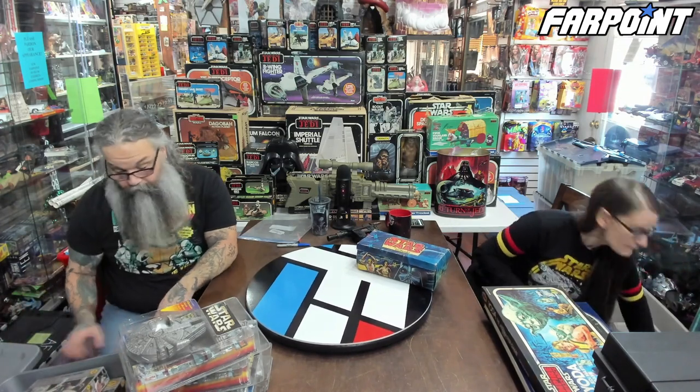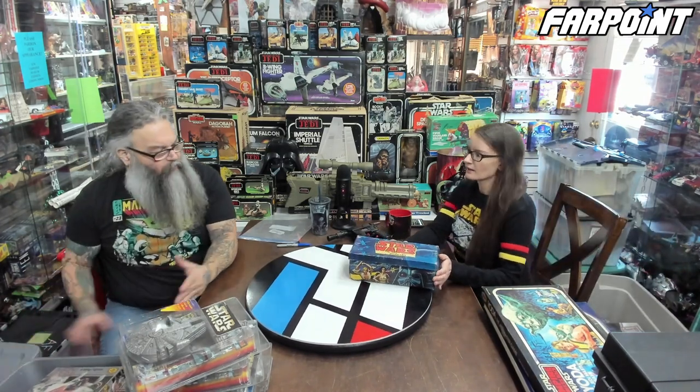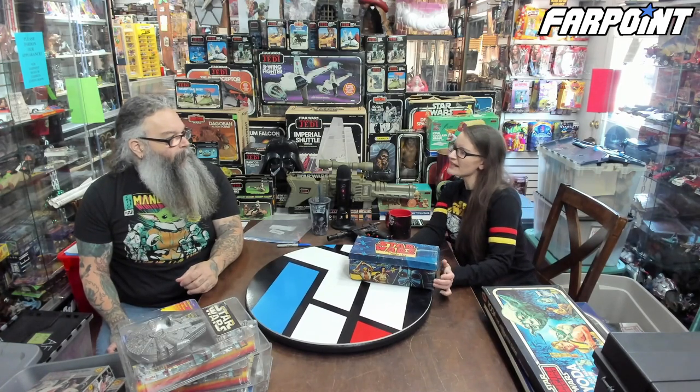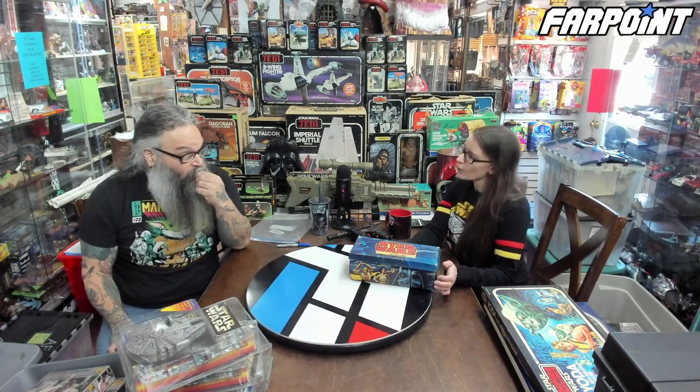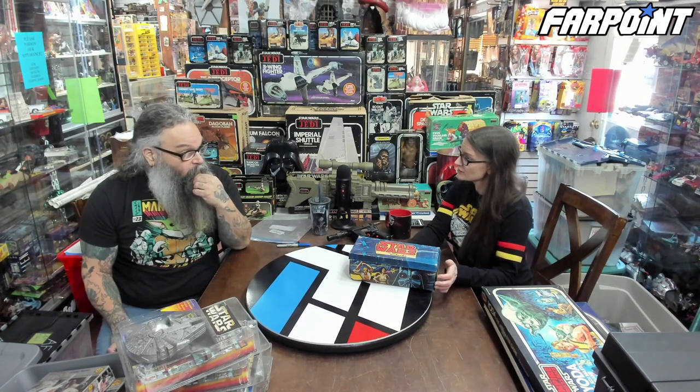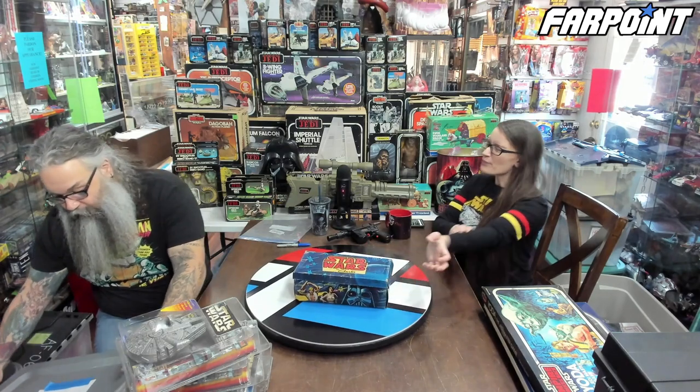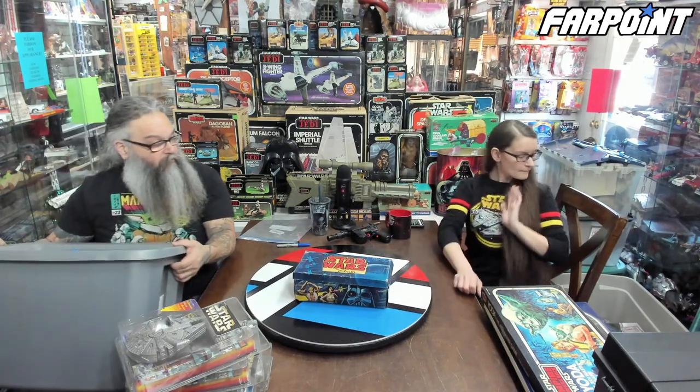Nah, that's fine. Okay, what are we doing with the models? I don't think sealed models will do well in Bartertown. I think either the online store, or when we talk to the auction house, if they have any interest, maybe they'll get one of each or whatever. I'm not sure. Probably not Bartertown. Let's just put them together. Okay, I can do that.